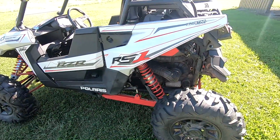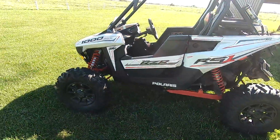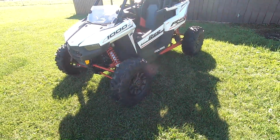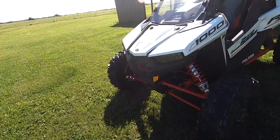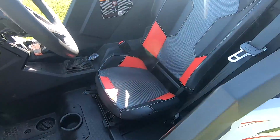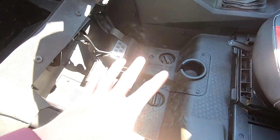It was only used in the sand, so it's never even really seen mud, which is awesome because around here it's pretty much a lot of mud riding, so it's hard to find these things that aren't completely swamped. But it is super clean. You can just tell that it's in really good shape. Even in here, it still looks pretty new. You can tell there hasn't been a lot of mud in here.